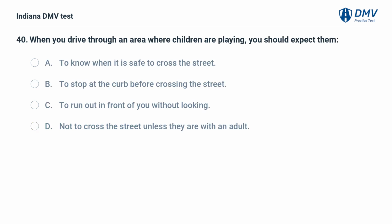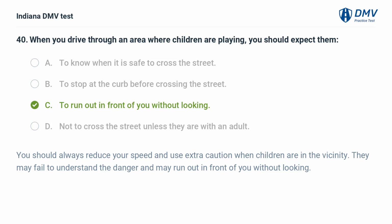When you drive through an area where children are playing, you should expect them: A. to know when it is safe to cross the street. B. to stop at the curb before crossing the street. C. to run out in front of you without looking. D. not to cross the street unless they are with an adult. C. to run out in front of you without looking.